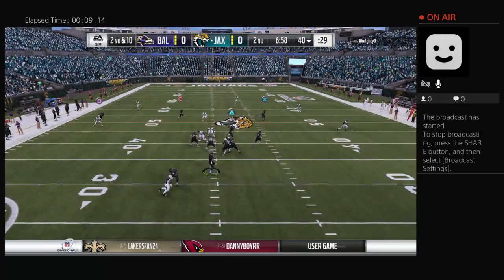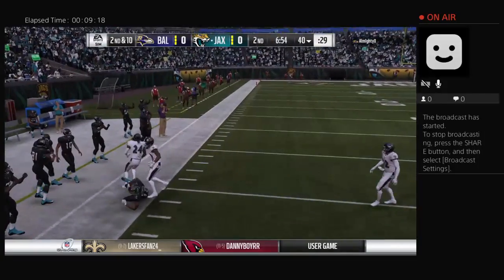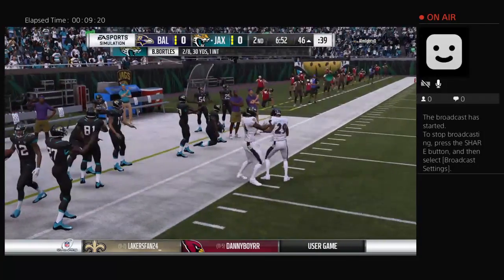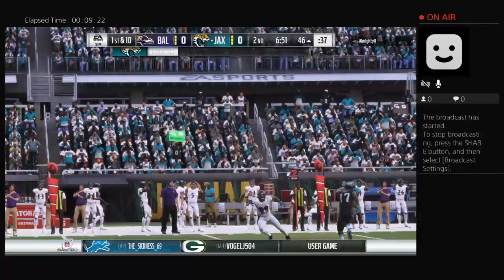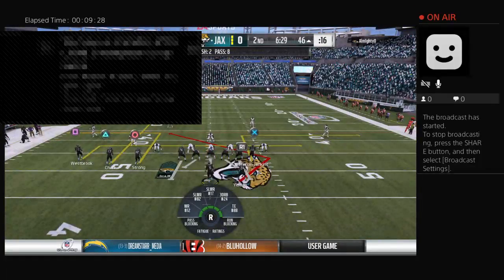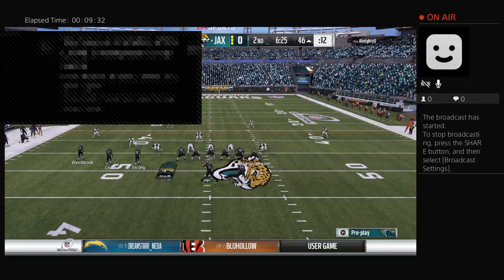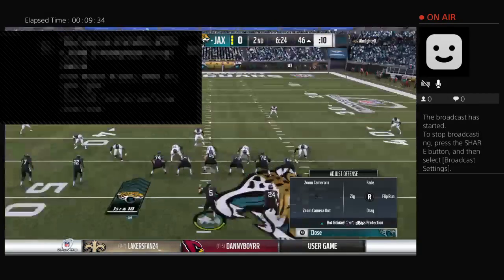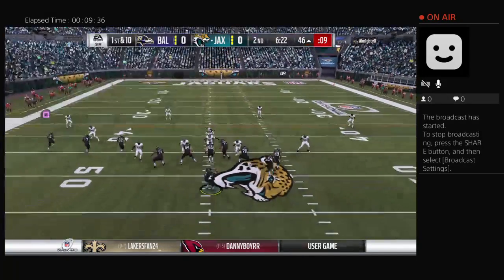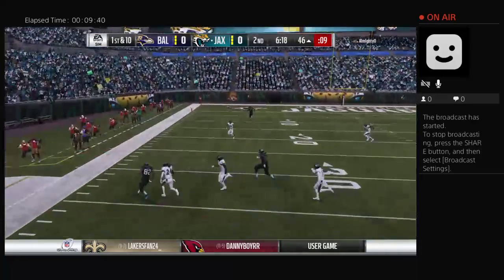Bortles again here on 2nd and 10. That one complete to D.D. Westbrook. His first reception of the divisional round matchup, but it's good for a first down as well. Routes anyone can have in their offensive playbook. Tough to defend because you think it's a go route, and then he breaks it back on the comeback. There's one other thing you need as well. A well-thrown ball. Exactly right. You have a guy who has some precision in throwing the football because of the timing of the route.